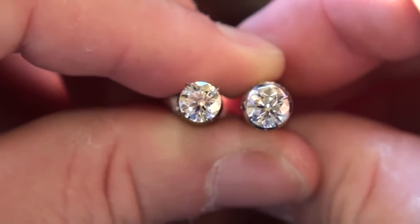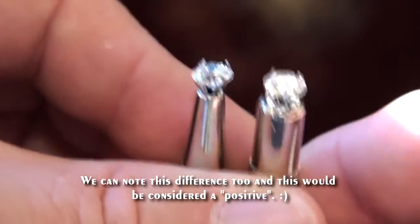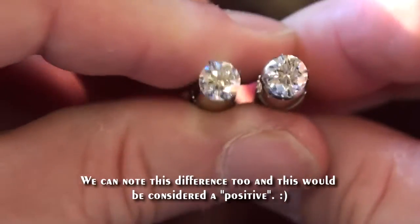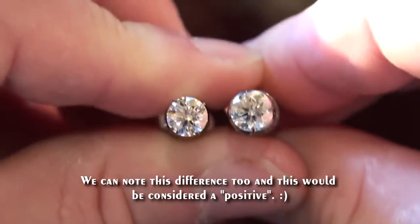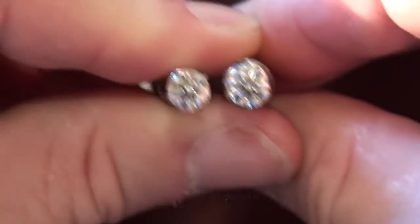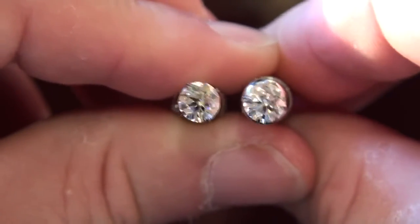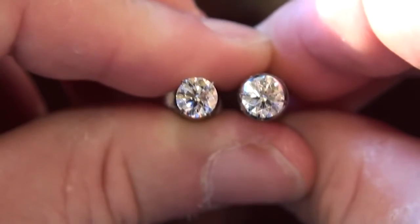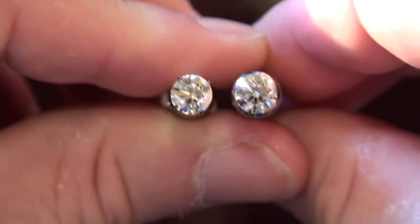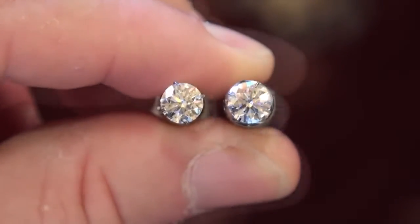So the UV from the sunlight is what activates the boron atoms in the diamond with fluorescence. And really, there's not any kind of difference there to write home about. It's not like there's really virtually any difference whatsoever. We're seeing what we can record here in the sunlight for you by the window. Let's move on to the next one.